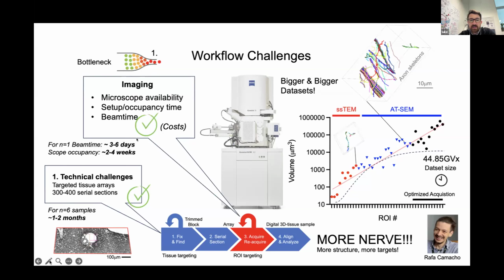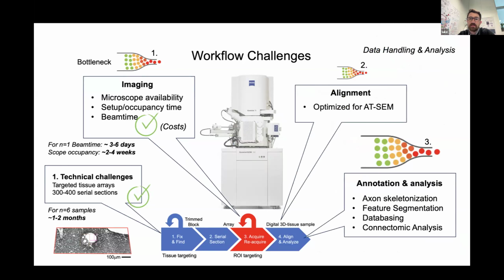Even though we've optimized the setup with our workflow, and we've reduced the beam time by playing with the acquisition settings, a single array may take several days to acquire and may occupy the scope for several weeks. So that's something to consider when you're working with people who have other users and other demands. Occupancy on the microscope is quite an important thing to take into account, even if we ignore the costs, which are kind of shocking when you start to think about those sorts of things. And obviously, if you want to carry on with this exponential increase, we're going to have to shift to a multi-beam approach at some point, if anyone's interested in working with us on that.